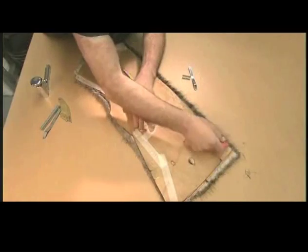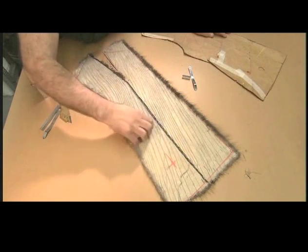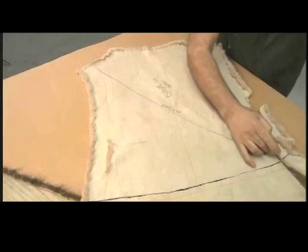After leaving it to dry overnight, they trace the original pattern onto the leather side of the fur, now smoothed out from the stretching. They mark a spot for a pocket and trim the fur to the pattern so the dimensions are now exact.